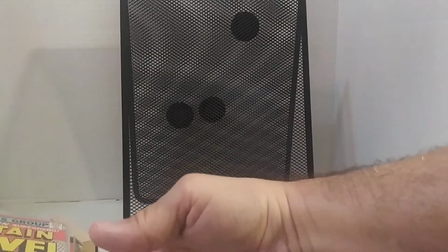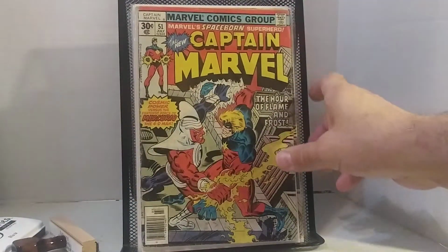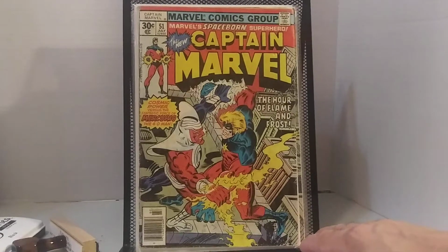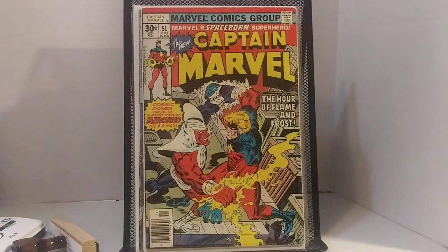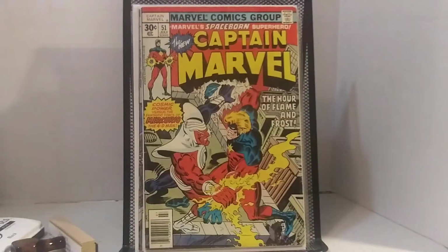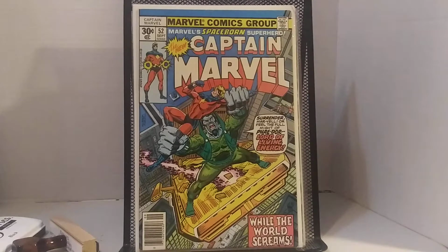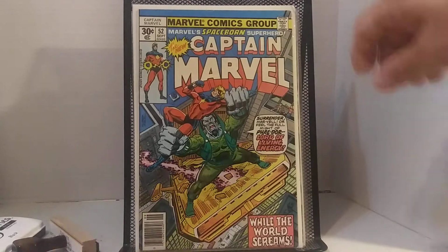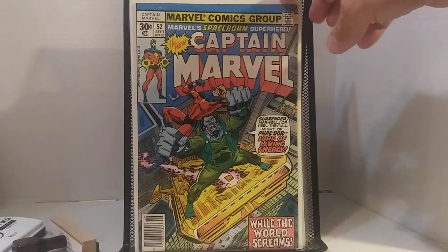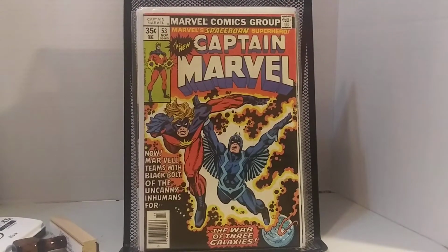Okay, this last little stack. There's number 51. I think this was an original copy as a kid. There's an upgrade. 52. Surrender Marvel, or feel the full might of Fedor, Lord of Living Energy. And star of stage and screen. There's a nice Gil Kane cover.